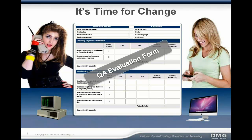Folks, it's time to change how most of us are doing quality assurance. Now, the good news is that the majority of contact centers today are doing quality assurance. The interesting or possibly bad news is that most of us are doing it exactly the same way we did 25 to 30 years ago, as Patrick just pointed out. This is whether you're doing it totally manually or with a manually oriented quality assurance application.